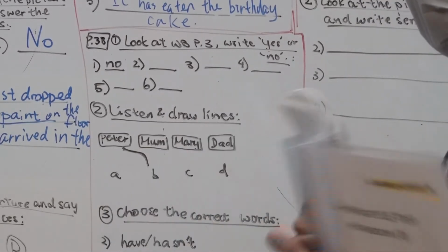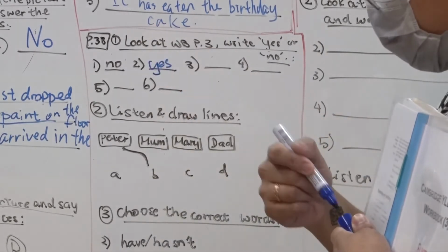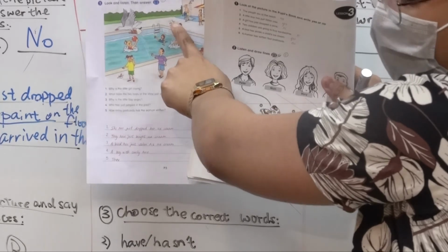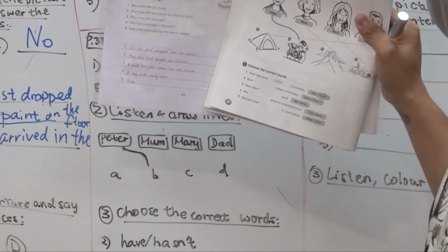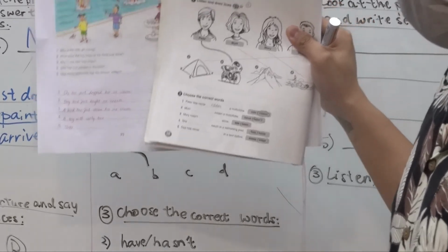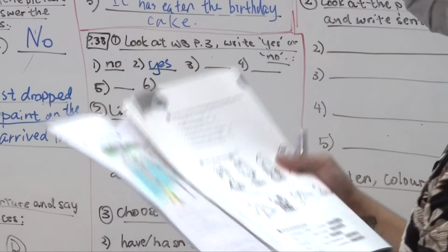Yes, there is a boy who has just fallen over. Where is the boy who has just fallen over? This is jump, right? Jump. What about this one? But he didn't slip. He has fallen over. But he didn't fall into the pool. Fallen over means just fall down, okay? Jumped into the pool means jump into the pool. Fallen over is just fallen down, okay?